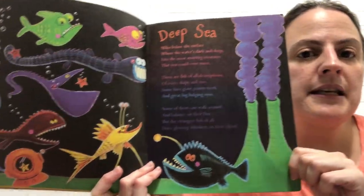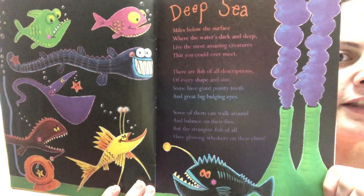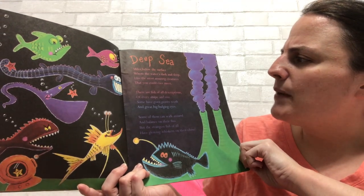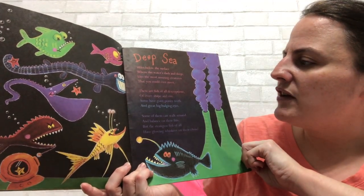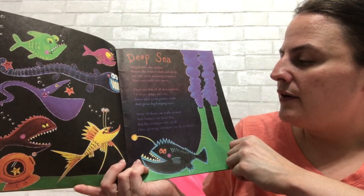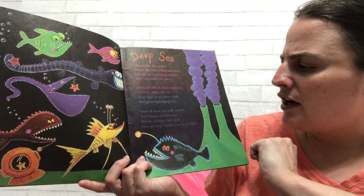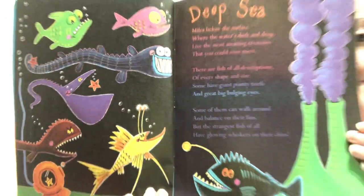Oh, remember the deep sea? There are certain sea creatures and fish that like to be in the deep water. And look at them. That's what they look like. Miles below the surface, where the water's dark and deep, live the most amazing creatures that you could never meet. There are fish of all descriptions, of every shape and size. Some have giant pointy teeth and other great big bulging eyes. Some of them can walk around and balance on their fins, but the strangest fish of all have glowing whiskers on their chins. Very interesting looking fish in the deep sea.